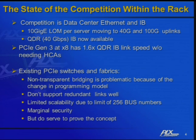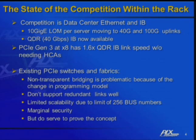Now, why hasn't this been done before? And actually, it has. We've demonstrated this kind of thing with non-transparent bridging. That's the old way of doing multiple hosts with PCI Express, and it works. The problem is there's a change in the programming model, and if you do it that way, you have to change drivers, and that's really an untenable problem. There are other problems with Express. It doesn't support redundant links well, has limited scalability, and non-transparent bridging has always had marginal security. So all these things need to be worked on.